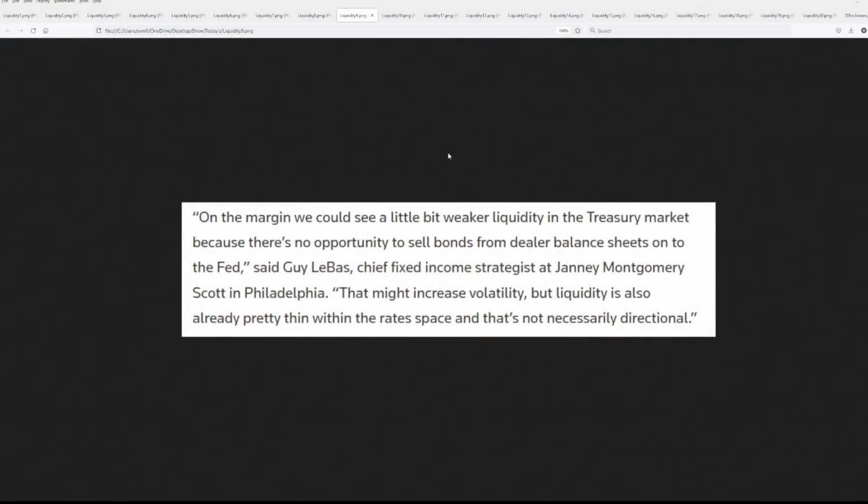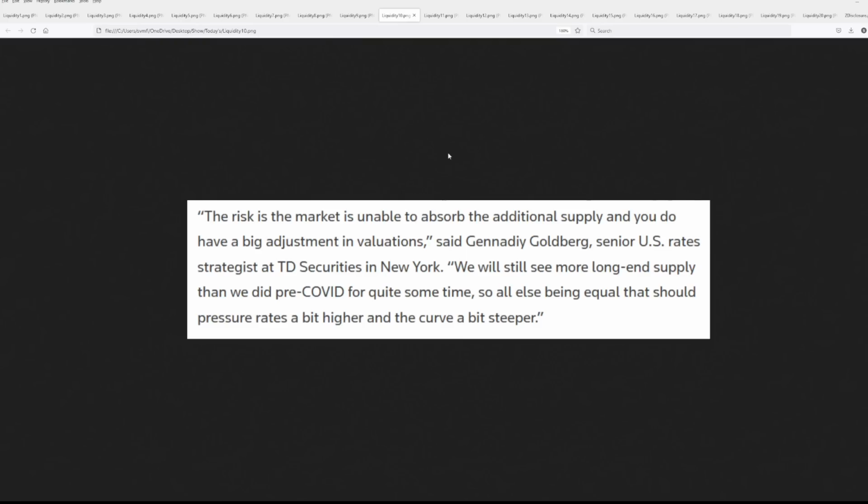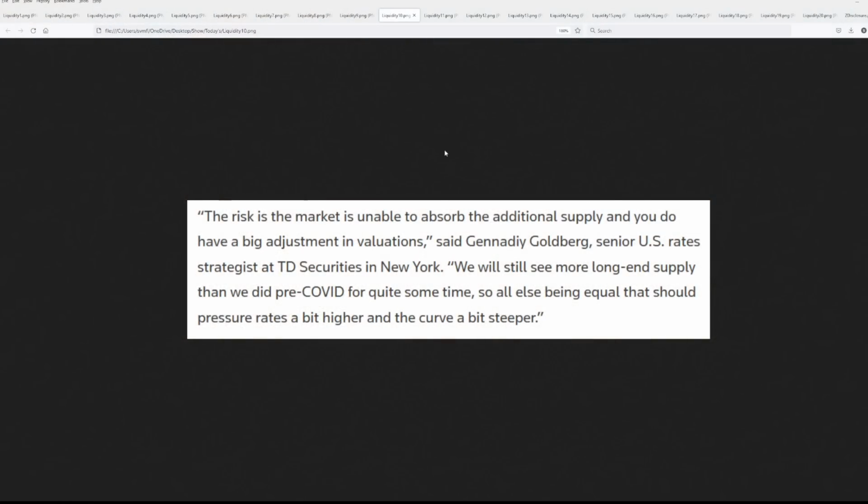That might increase volatility, but liquidity is also pretty thin within the rate space, and it's not nearly directional. The risk is that the market is unable to absorb the additional supply, and you do have a bit of adjustment in valuations. And yes, we are going to challenge that statement by the end of this show for sure about this whole supply issue. We will still see more long-end supply than we did pre-COVID for quite some time, so all else being equal, that should pressure rates a bit higher and the curve a bit steeper.